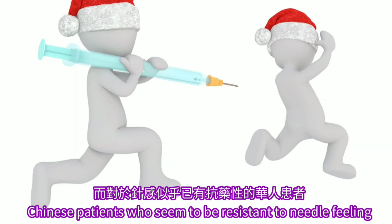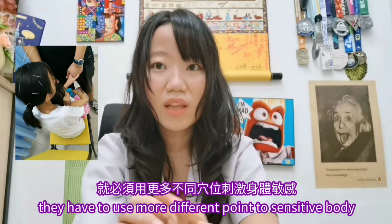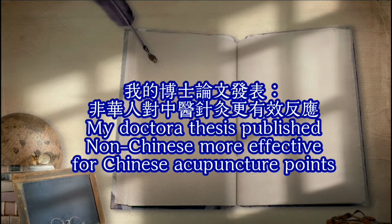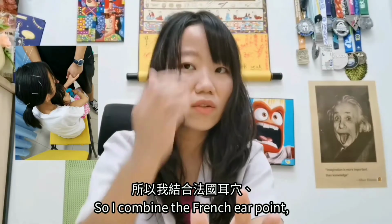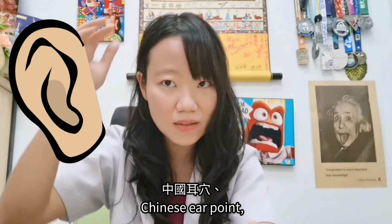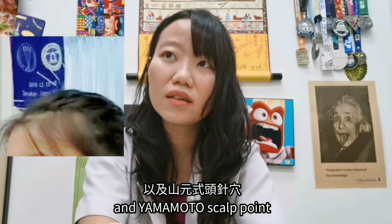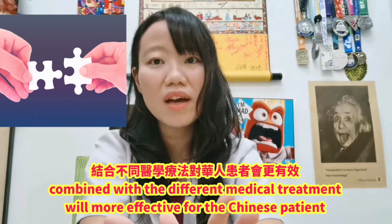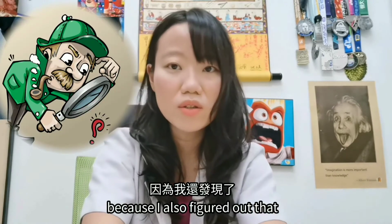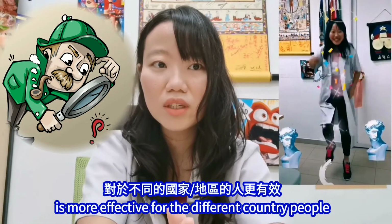If the Chinese patient already has resistance to the needle feeling, then I have to use more different points to sensitize their body. So I combine the French ear point, Chinese ear point, traditional Chinese meridian, trigger point, and the Yamamoto style acupuncture point. Combined with the different medical treatments, it is more effective for the Chinese patient, because I also figured out that different treatment is more effective for people from different countries.